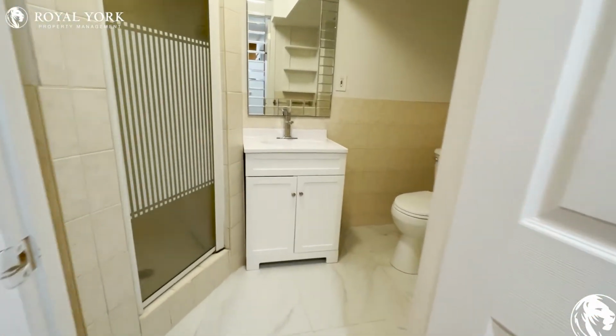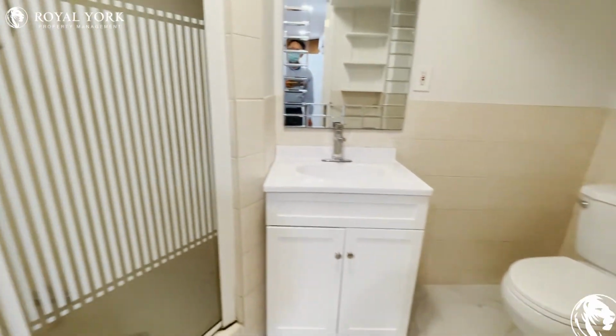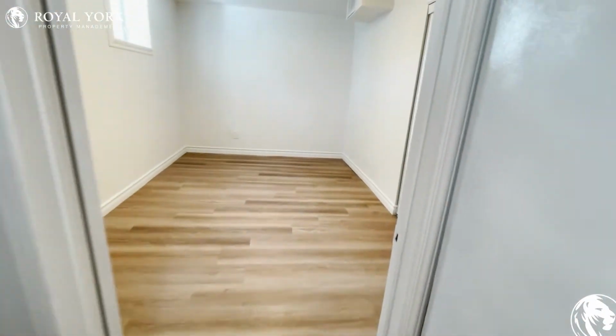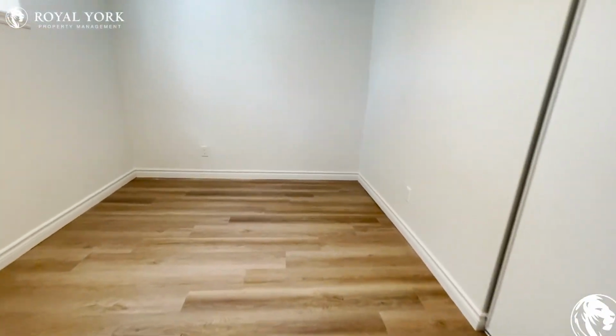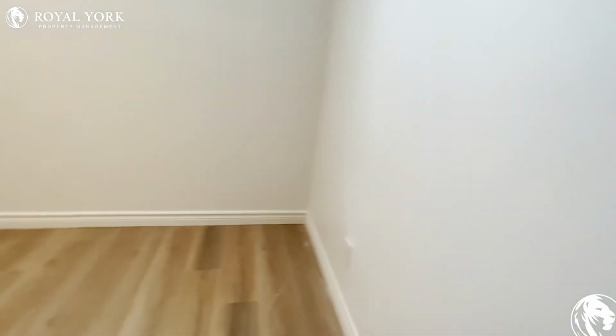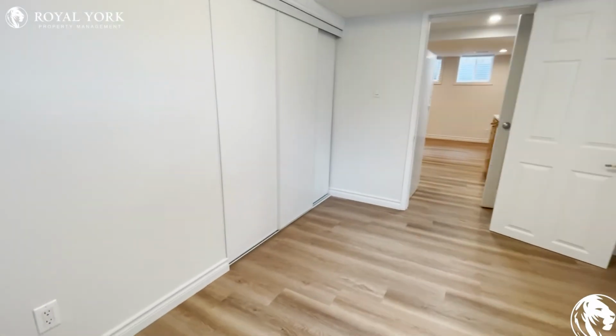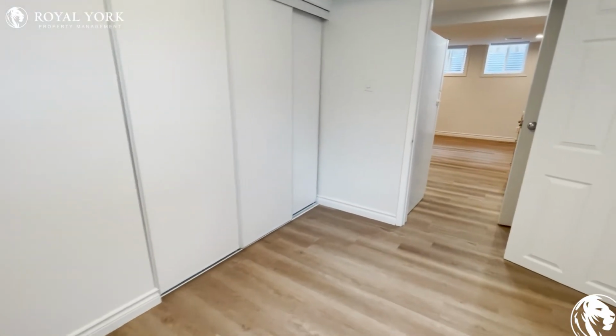The bathroom is newly renovated with a stand-up shower. Finally, this bedroom can fit a queen-size bed, and it comes with a closet as well.